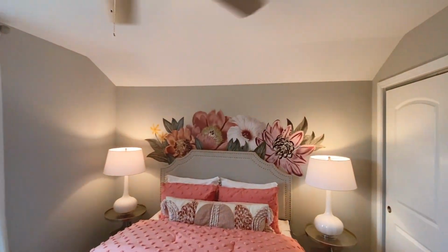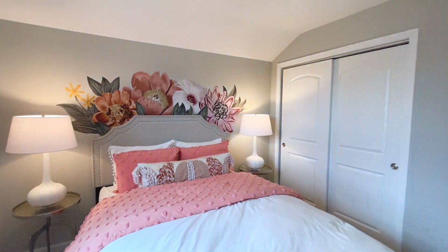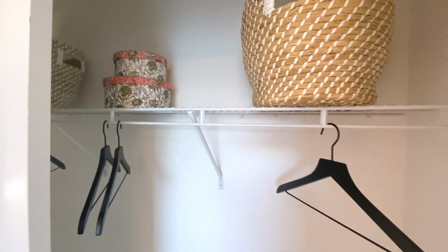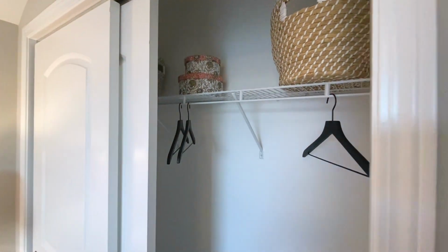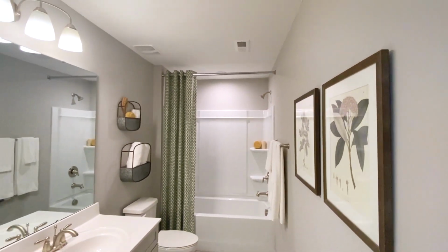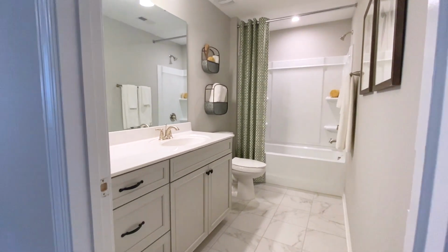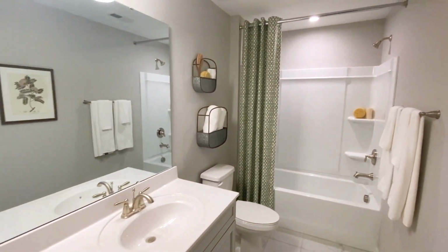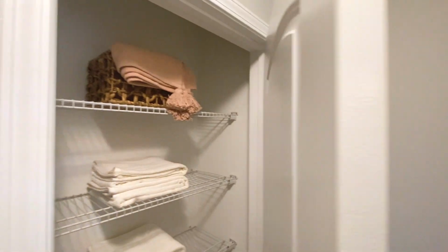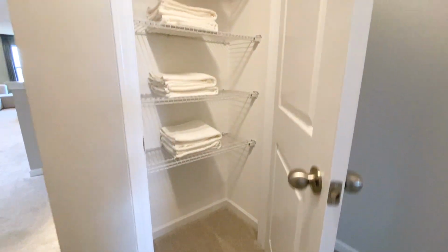You don't always see a full linen closet in one of the secondary bedroom bathrooms, so that's a nice design touch to see. And then also you can see there's a lot of room in this bedroom. Sliding doors with then a double wide closet. And then going back out to that third bedroom, you can see then a second identical hall bath here, very similar to that first one, except you're going to see then the linen closet is separated from that space over here, which has easy access for the rest of the home.